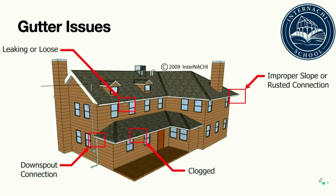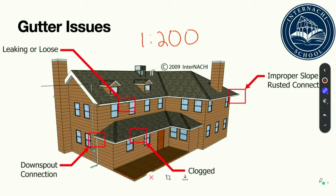There are many areas of the gutters and downspouts that a home inspector may observe. Home inspectors may report upon observed indications of overflowing or clogged gutters, but it's not required according to the home inspection standards of practice. Proper slope is going to be 1 in 200. I think that shows up on a test question, so you're going to want to write that one down.